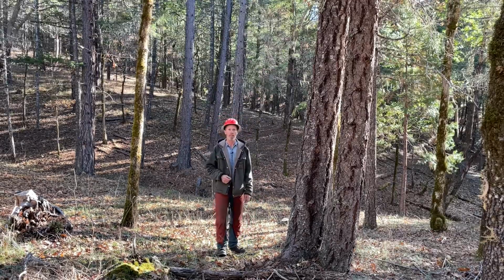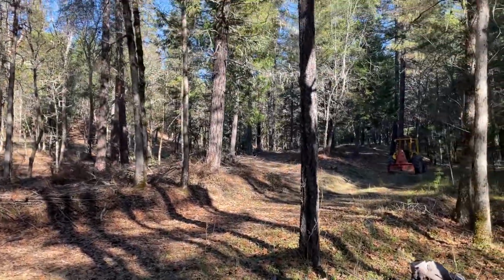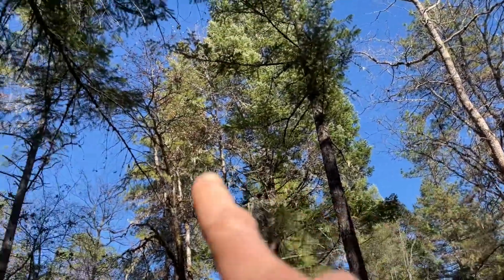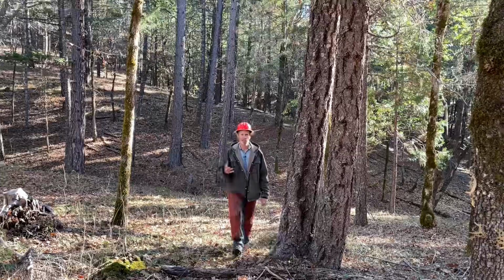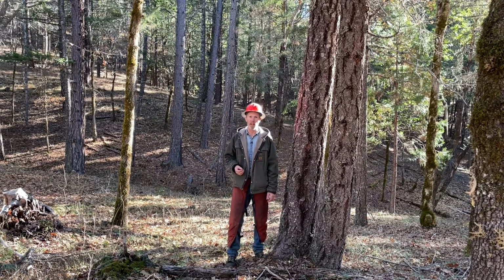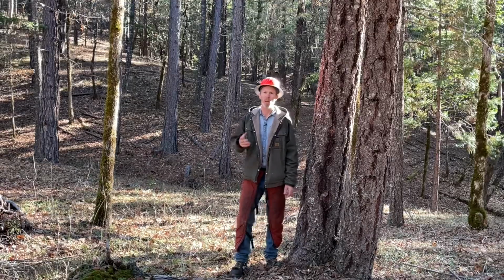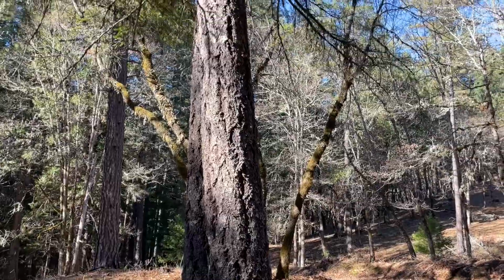But we have a problem. Of course we have a problem. The only good way we have to cut it down is right through here. Otherwise, everywhere else we have nice oaks that are going to get damaged. Since the Douglas fir are not doing well here and the oaks are, we're favoring the oaks, especially the white oaks.